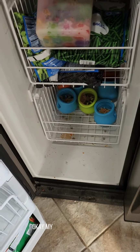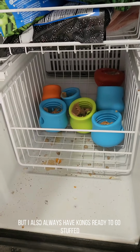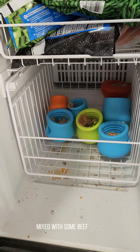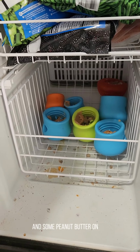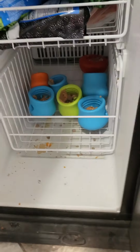Okay, my freezer's really dirty, but I also always have Kongs ready to go, stuffed, and it's honestly their dog food mixed with some beef broth and some peanut butter on the top. So I always have those ready to go, and that's really gross, and I need to wash it.